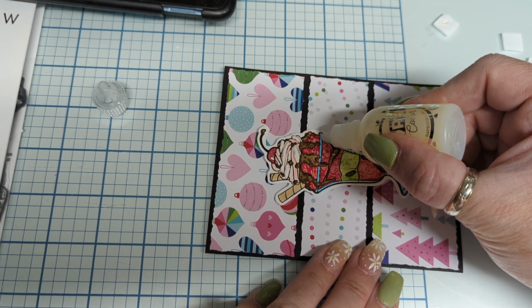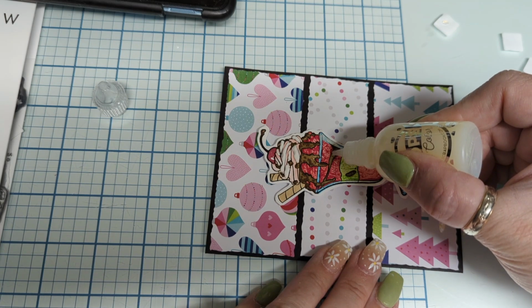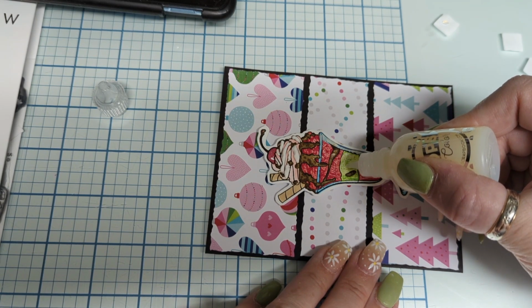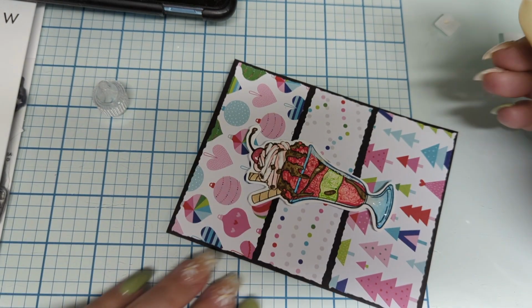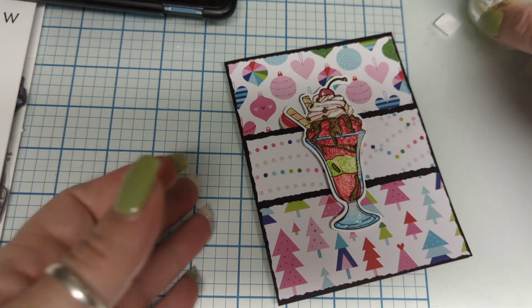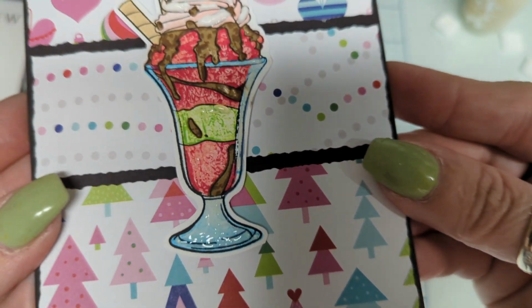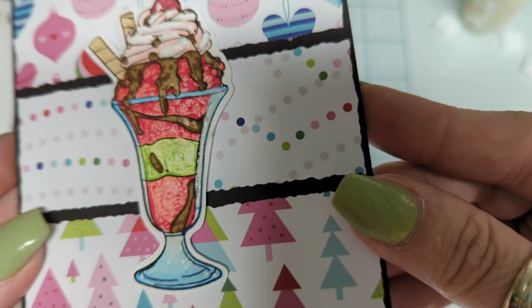Let me pull this across the top of the glass, and then we're gonna hit a couple of little spots in our ice cream just to accentuate that it would be a glass. And there we have it. Now I'm all done. Look at that. It's gonna be a shiny. Yeah, the whipped cream. I'm so happy with the whipped cream.